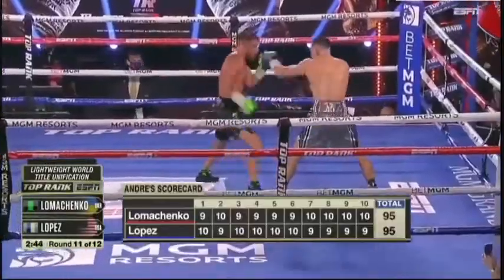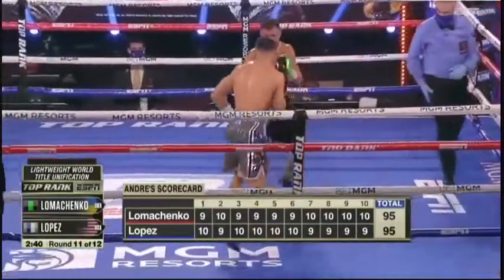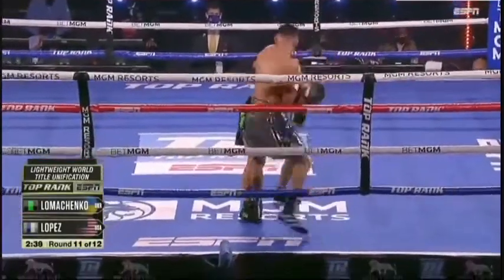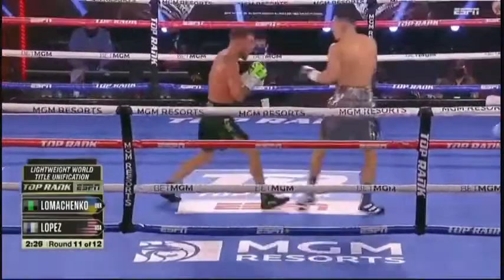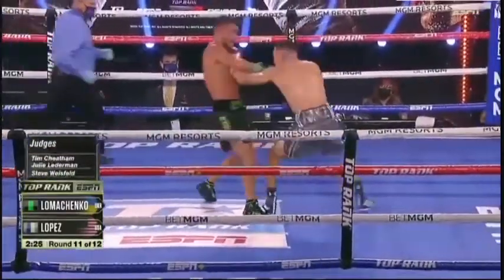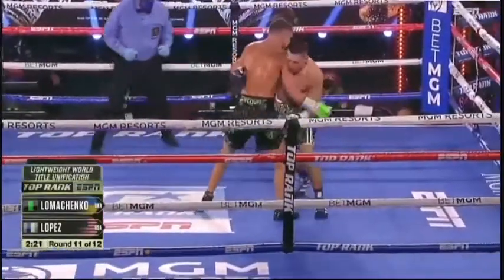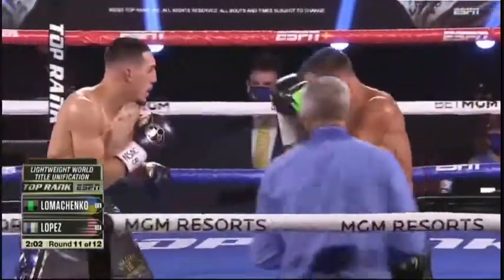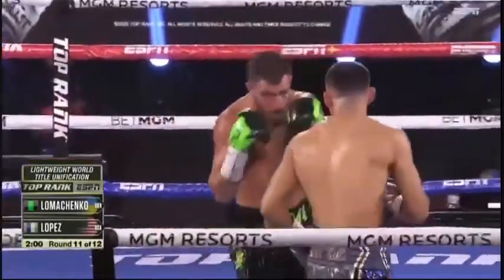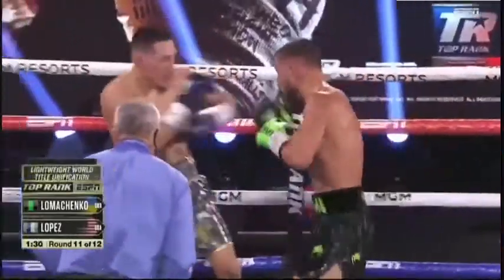Fire forward. Of course, what matters is what is said with Tim Cheatham, Julie Lederman, and Steve Weisfeld, the three judges here. Pay good dividends. He's been here before. Lopez, don't know. Look at these exchanges here in round number 11. You think they're on the ropes like that. The midsection is wide open. Look into him immediately. Closing that gap, a short left hand and overhand right as well.